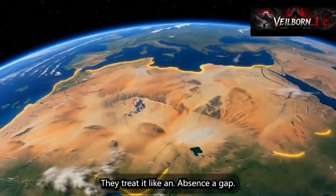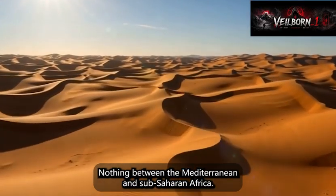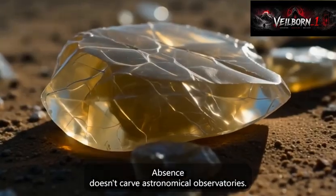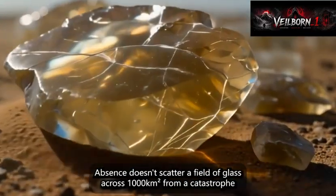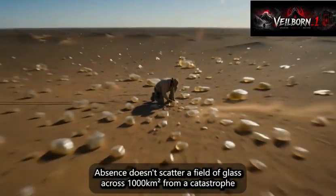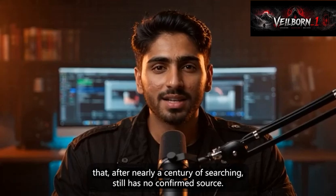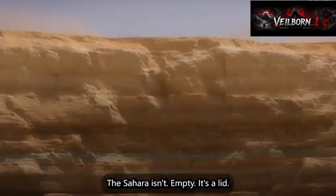They treat it like an absence, a gap, the yellow nothing between the Mediterranean and sub-Saharan Africa. But absence doesn't leave whale skeletons on its surface. Absence doesn't carve astronomical observatories older than Stonehenge. Absence doesn't scatter a field of glass across 1,000 square kilometers from a catastrophe that, after nearly a century of searching, still has no confirmed source. The Sahara isn't empty. It's a lid.